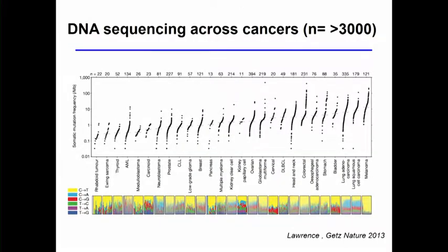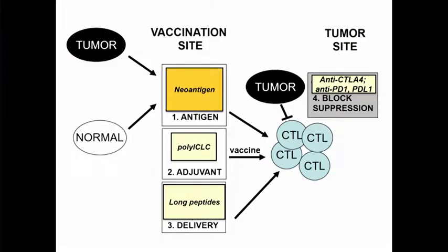I mentioned already next generation sequencing and how it's availed us to much greater understanding of the genetic composition of our tumors. And I already mentioned to you the ability to systematically look for neoantigens. So I think that's really what's changed since the time that Rosenberg and Nick Restifo published that review.